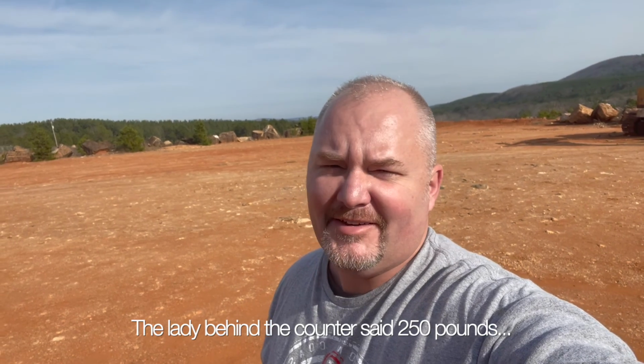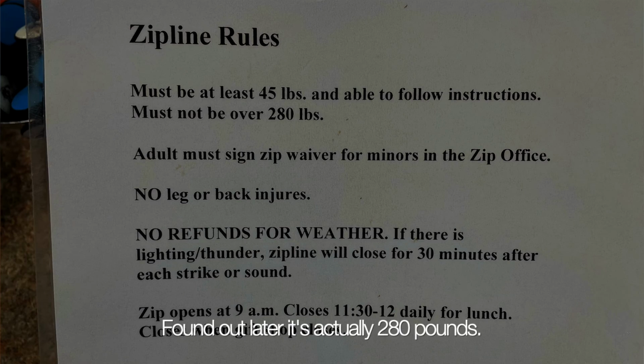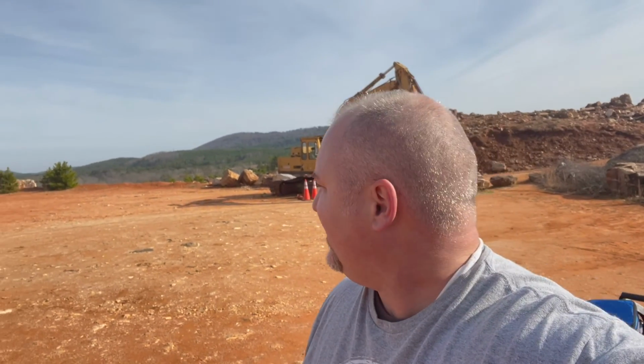Hey guys, we're over here at the Ron Coleman Crystal Mine again. I was going to do the zip line today, but they have a 250-pound limit on that. So let's just say they don't call me Dad Bod for nothing. In my defense, I'm about 6'3" to 6'4", and so yeah, it's all muscle. So yeah, I can't do it.